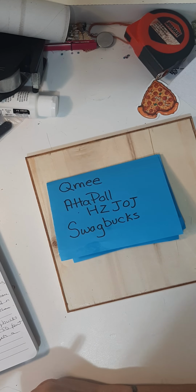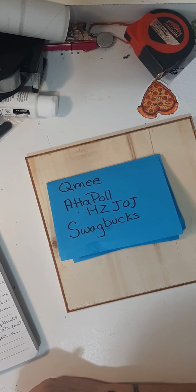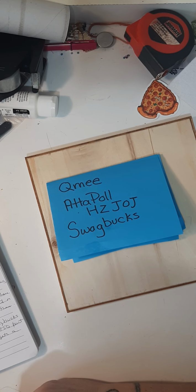But yeah, the first time you do it, you have to get a $10 card, 750 points. After that, you can do the $5 cards. I always do that because it feels faster. Probably not, but it feels faster.